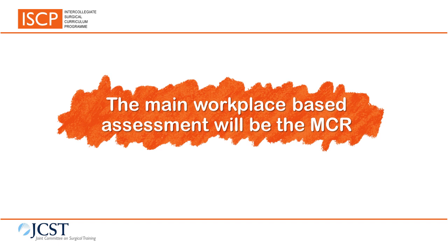The main workplace-based assessment in the new outcomes-based curriculum will be the multiple consultant report. The MCR will provide formative feedback, but in addition will provide summative assessment for consideration by the ISCP panel. The MCR will also be integrated into the learning agreement.